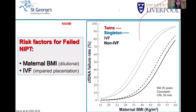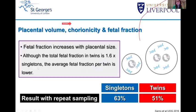So, and therefore, we need to take that into account while we counsel our parents. I don't think it's necessarily that we're not going to offer it, but we really need to warn the patient of the risk of a failed result. Depending on where you work, you need to have a backup plan if the cell-free DNA result fails. Are you going to be able to offer the combined test? Would you be able to offer invasive testing?